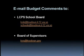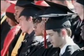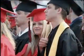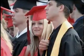Everyone involved wants to be sure that we have an open budget process where every part of our community is recognized and heard from. We who work for you in the schools recognize the importance of our partnership to provide Loudoun students the best education possible. We know that we are educating today's students for their future and the future of our community.